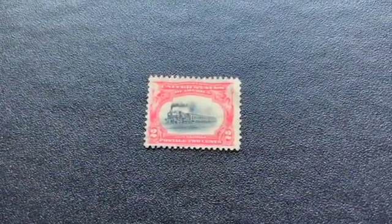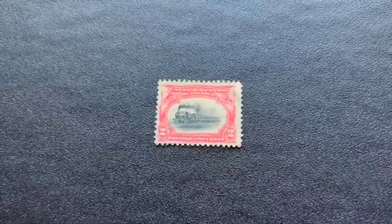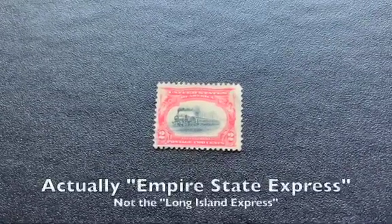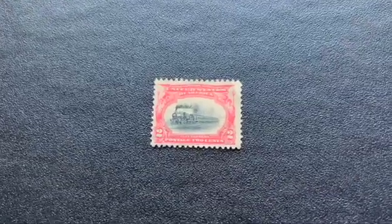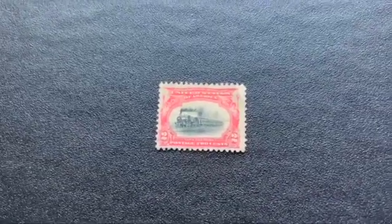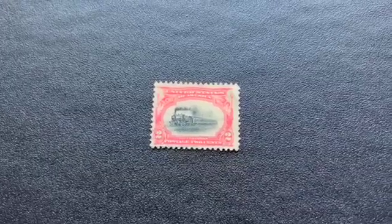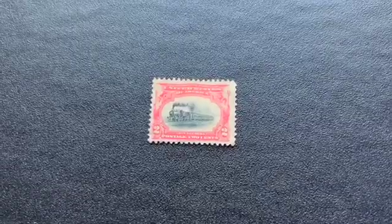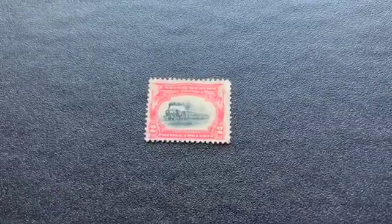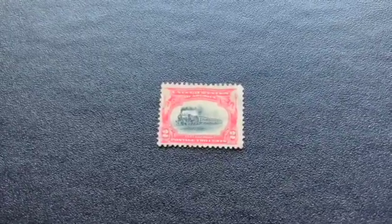Let me turn the camera around. So this is a 1901 Pan American issue. This is the Long Island Express train. It is my favorite stamp of all time. This looks mint, but it's not. Certainly I had to clean this one off. It's had to be washed and cleaned, but it's in really good shape. Really nice example of my favorite stamp.